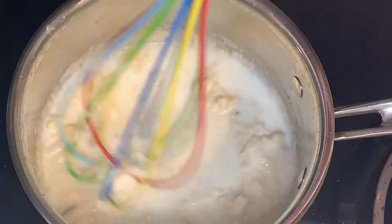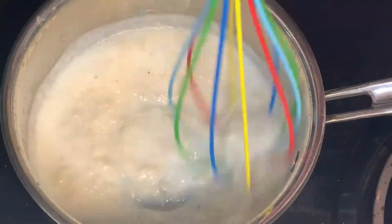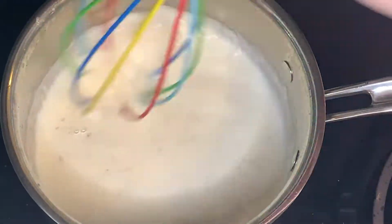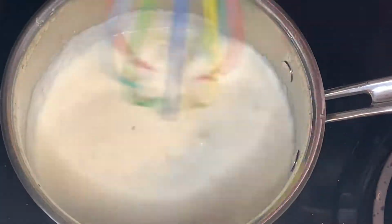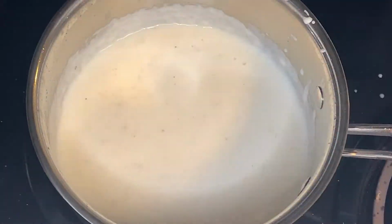And then you're going to remove it from the heat and add in 2 cups. It was really supposed to be sharp cheddar. I didn't have any, so I used Colby. Honestly, I wasn't even very impressed with this. It wasn't bad, but the pretzels by themselves were just as good.